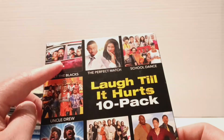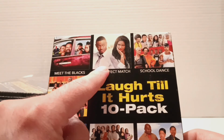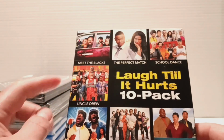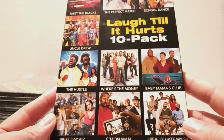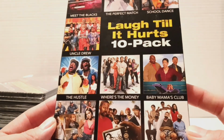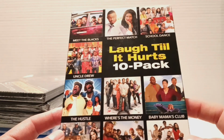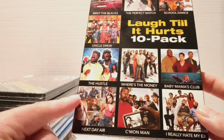But I have seen Meet the Blacks, and I have seen School Dance. And I believe I might have seen this one on BET or something. I can't remember. But I've never seen any of the other ones. So those will be some watches for when I need a funny movie to watch. I don't have a whole lot of comedies, but I do have some. But I'm happy to have this pack, mainly because I really love this movie Next Day Air.